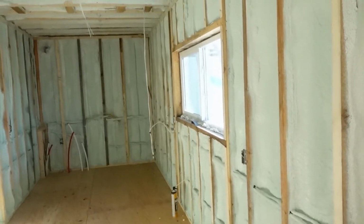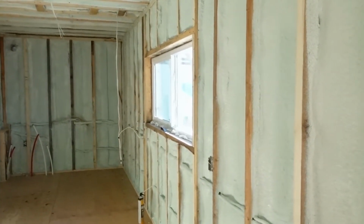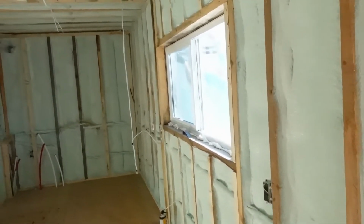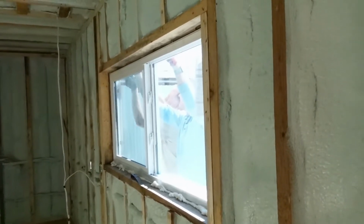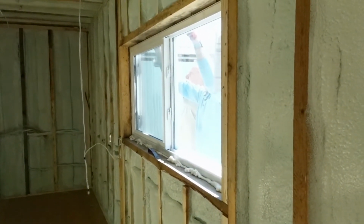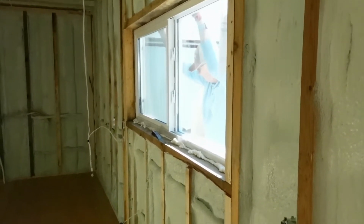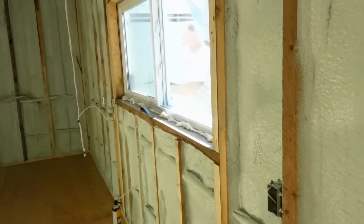Bob was told not to move, don't do anything. Chris is putting some screws in it on the outside, on the flange, the nailing fin, to hold it in place. And then he'll finish putting the spray foam around the rest of it. You can see where he put a little bit in the bottom there.